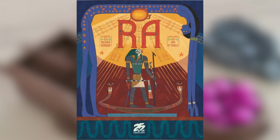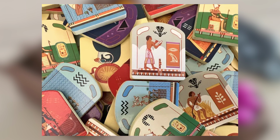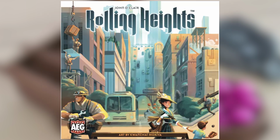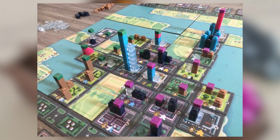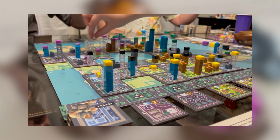The same goes with Raw, where instead of collecting cards, they make tiles to add to the more ancient setting of the game, and again, it's a satisfying feeling to fit those tiles into the game boards and pull from the bag. With Rolling Heights, they use stackable cubes of different colors and finishes to create a skyline, immersing you into the idea of being contractors creating a city.